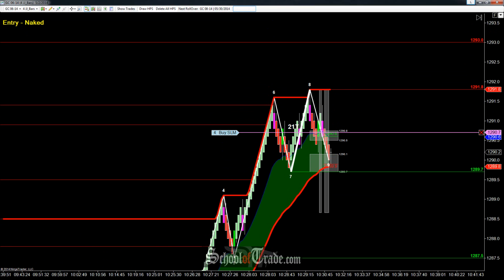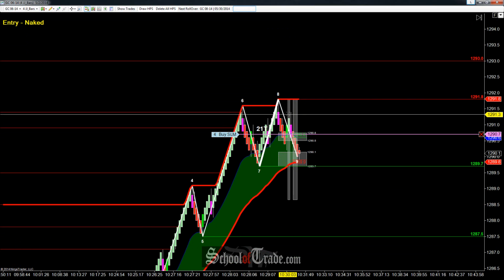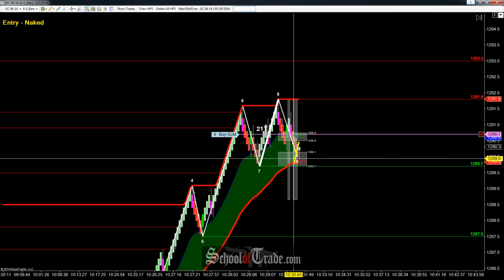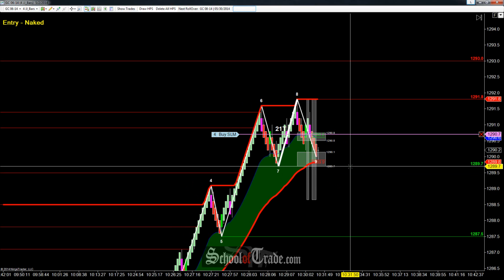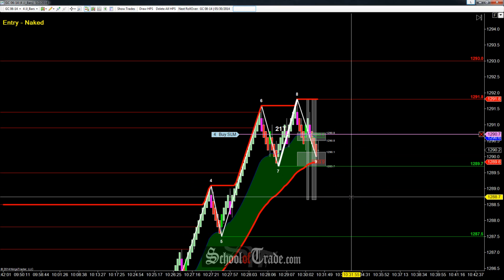Now looking at the pattern itself, we did make a new high and we're pulling back. That first attempt to go failed and fell back down again, but this second entry right here fell right back down into perfect timing, perfect entry price. Everything is lining up really well on this entry here. So as long as you don't break below 1289.7, we're pretty much clear for the upside.